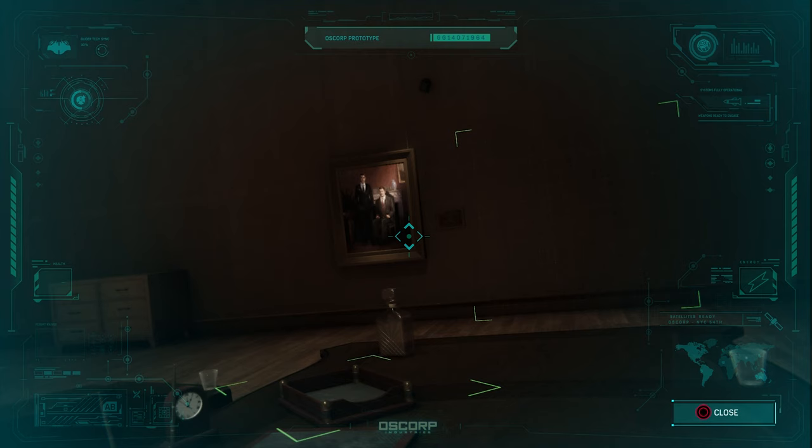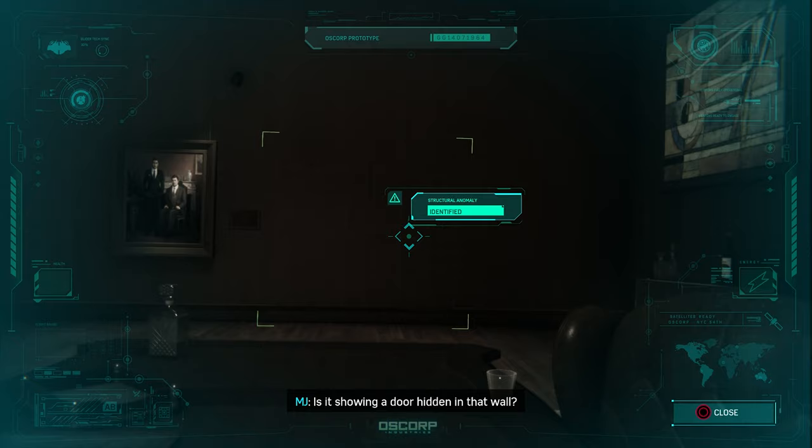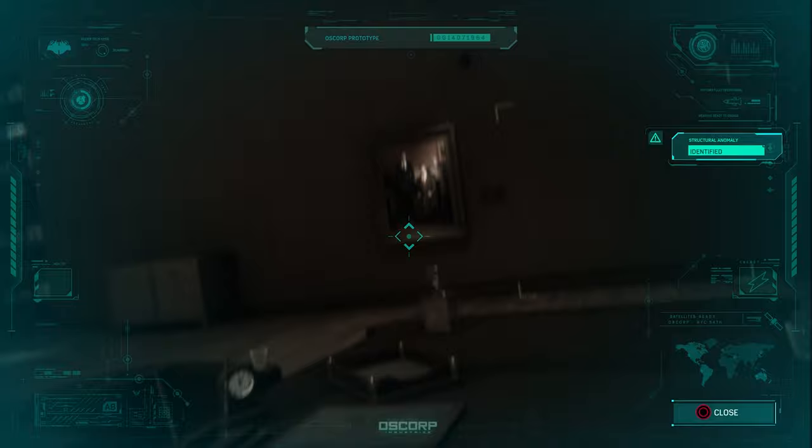Whoa, this mask is incredible. Is it showing a door hidden in that wall? Wonder where it leads. Sure has a prototype goblin aesthetic.